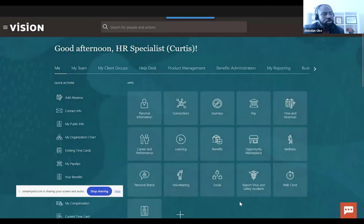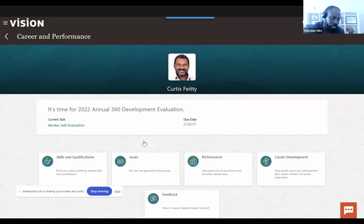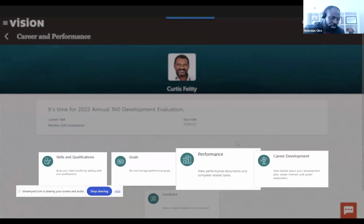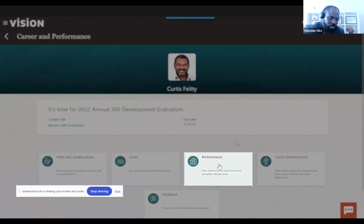For example, if they want to take a look at their performance review, they would go into career and performance. Now they can access all aspects of their career and performance, including skills, goals, performance, career development, and so on. They can then further jump into performance to have a look at their performance documents, and at the appropriate time, they can complete and submit their performance review.